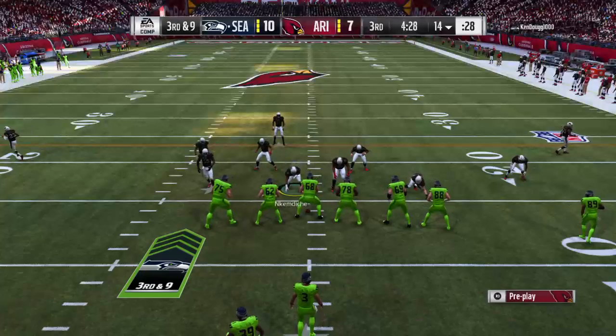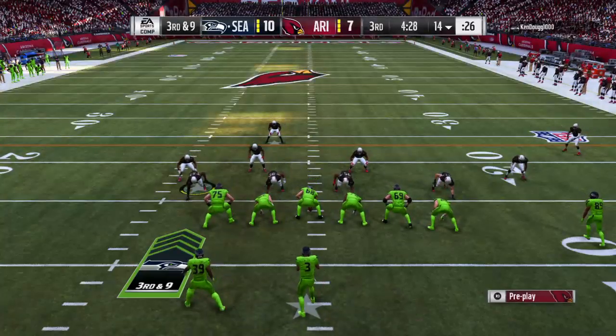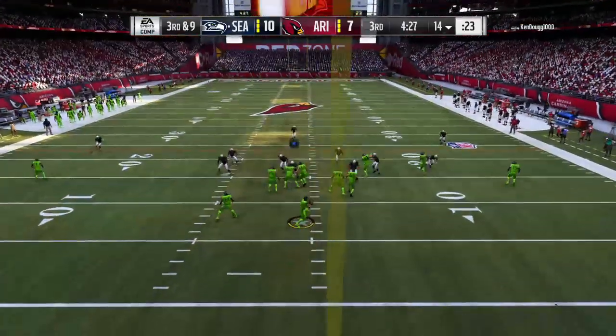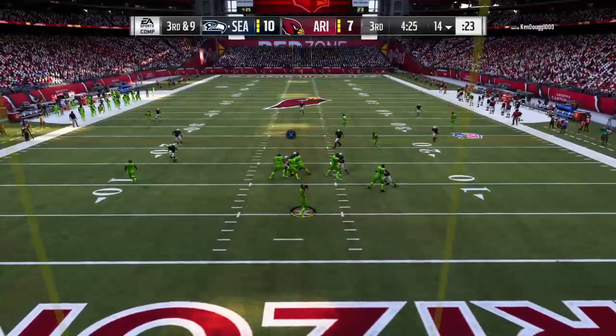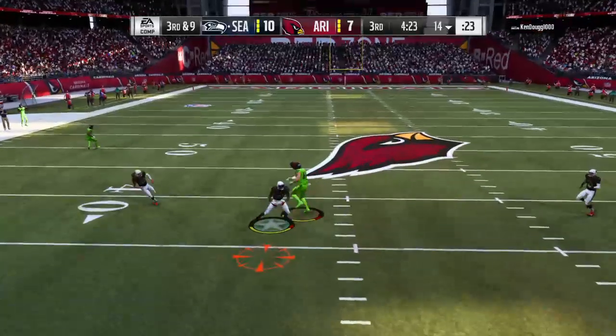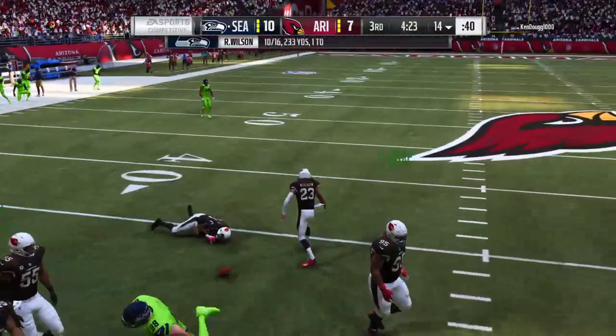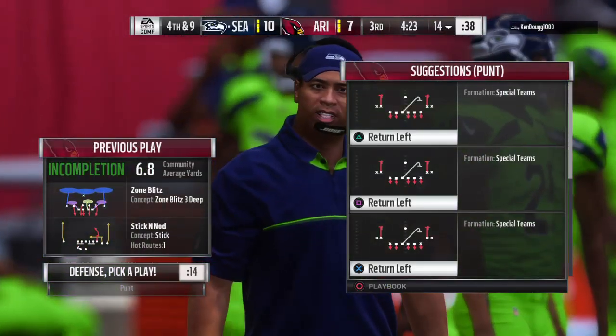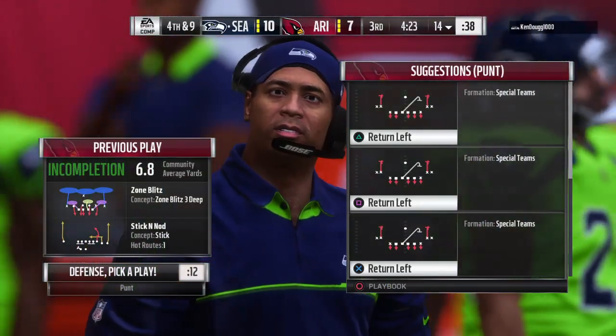And the Seahawks on 3rd down. They've hit 2 for 4 thus far. This is 3rd and 9. From the gun, it's Wilson. Oh, incomplete. Nearly the pick they needed. They would have loved one there, but at least it does get them to 4th down.